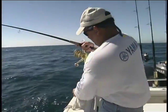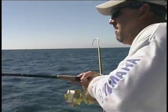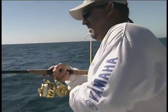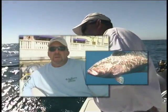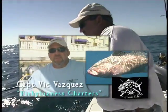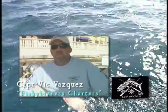Oh, that's a nice one. Pulling like a big red grouper. Red groupers aren't very picky. They like live bait, they like cut bait, they like butterfly grunts and snappers. They'll eat just about anything. They like jigs tipped with shrimp or squid or anything like that.